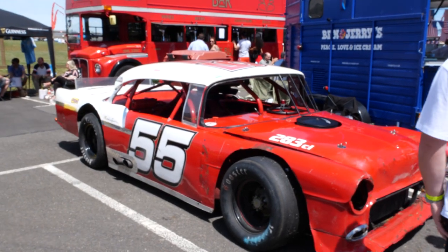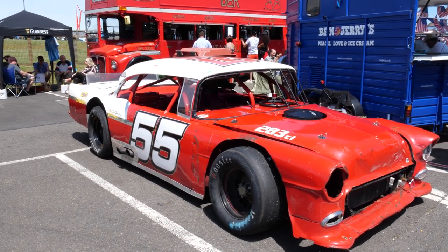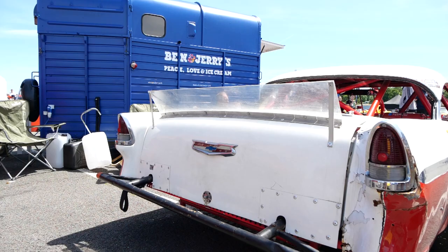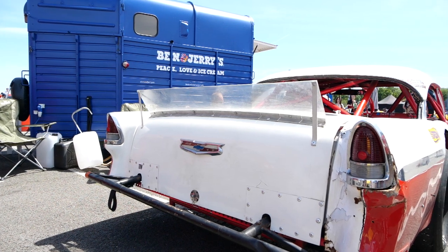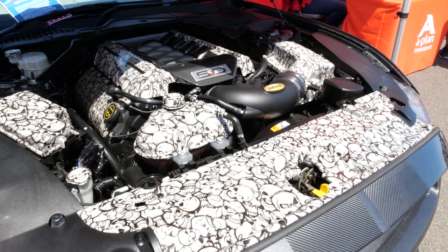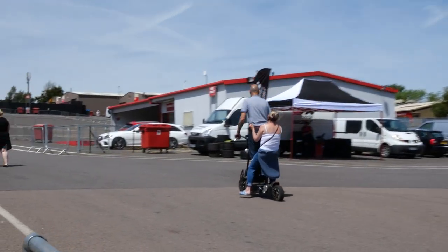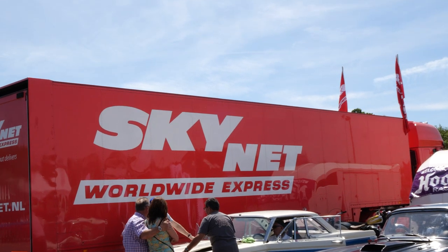Oh my days, what is this? This looks absolutely incredible. Chevy Bel Air race car. I can't imagine underneath that this is actually too different from the modern race cars. It's just got an older body on it. I'm not sure if this is hydro-dipped or a wrap in the engine bay of this 5-litre Mustang GT. That's one way to save your legs. Skynet knew they were going to take over.